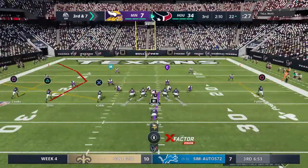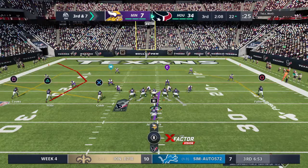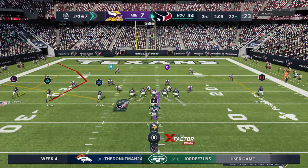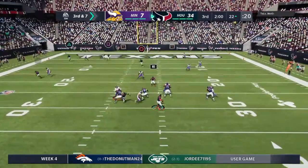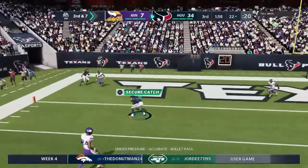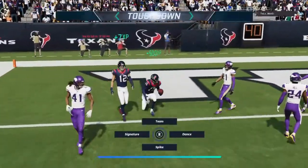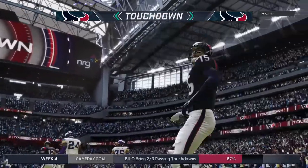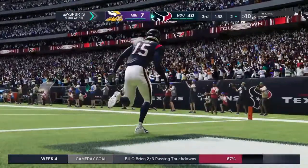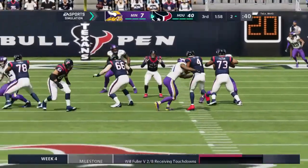So now at 3rd and 7, and defensively, it's a dime look. 6 DBs. Mike 55, Mike 59. Operating from the gun, Watson. That's going to be caught. And he'll take this one in for a Texans touchdown. Will Fuller, his second touchdown on the season.